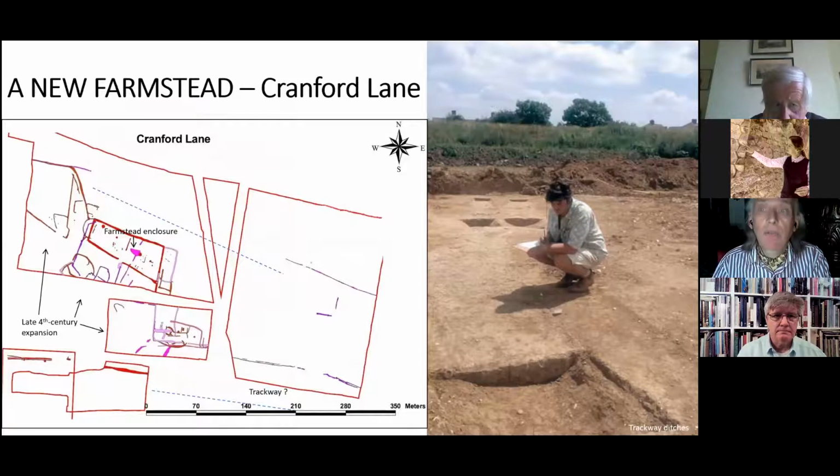The site at Cranford Lane apparently remained largely abandoned after the Iron Age flooding, and perhaps just used for pasture in the 1st and 2nd centuries AD. In probably the later 3rd century AD, the site began to be enclosed with ditched fields, probably including a trackway to the south, and was reoccupied in a small enclosed farmstead found here, seen here in the brighter red colour in the centre.